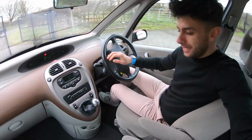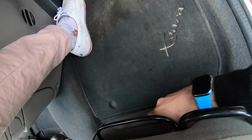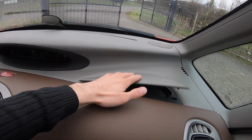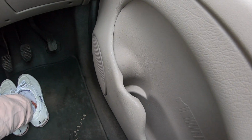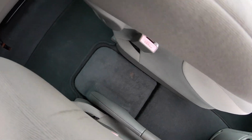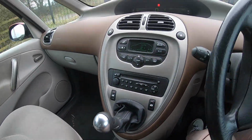Storage up front, well, you got this big cubby hole here. Drawer under the driver's seat. You've got these oddment trays here, both sides of the dash. And you've got a bottle holder here, but no actual cup holder. There's a load of wasted space down here where the Scenic integrated the sliding console, and Citroen really could have been more inventive with that.